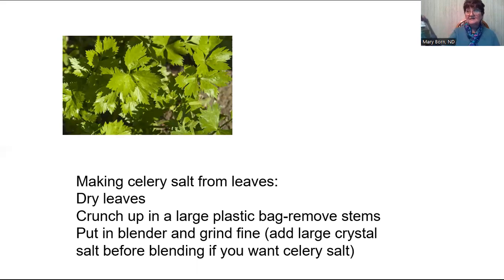So this is the celery salt that I made, and I add large crystal sea salt. You don't have to, it's not necessary. Dry the leaves and crunch them. I put them in a large plastic bag, crunch them up, and then I remove as many of the stalks, because the dried stalks at this point are basically sticks, and they don't grind up very well. There's good nutrition in them, but they just don't grind up really well. So I remove the sticks that dry from the celery stalk, and I use primarily the leaves.